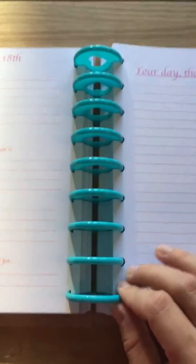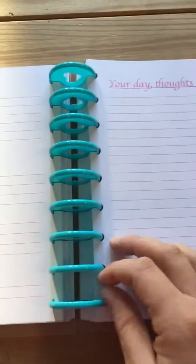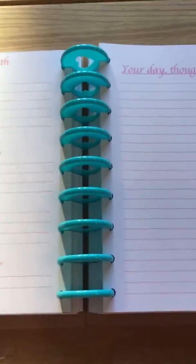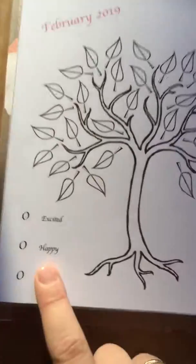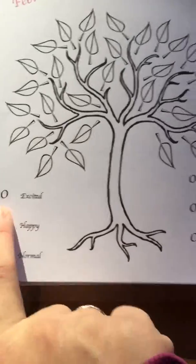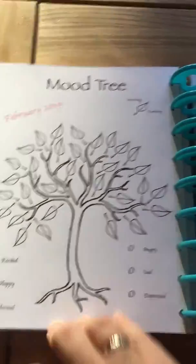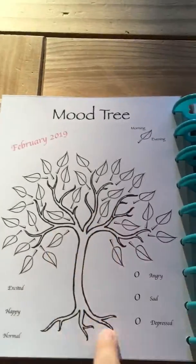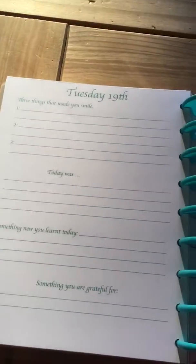Although I have seen a few YouTube clips where people don't have the hole punch. They do their own punching with a pair of scissors, which is very good. Very well done. But I'm not that clever and I'm not that patient. So, and there's the mood tree again for February. Now, I've done it with the words and little dots so she can colour in what colour she wants that mood. But a lot of people have done it in smiley faces, different textures, different shades. It's brilliant. Yeah, so it just goes through the whole month, through the year.